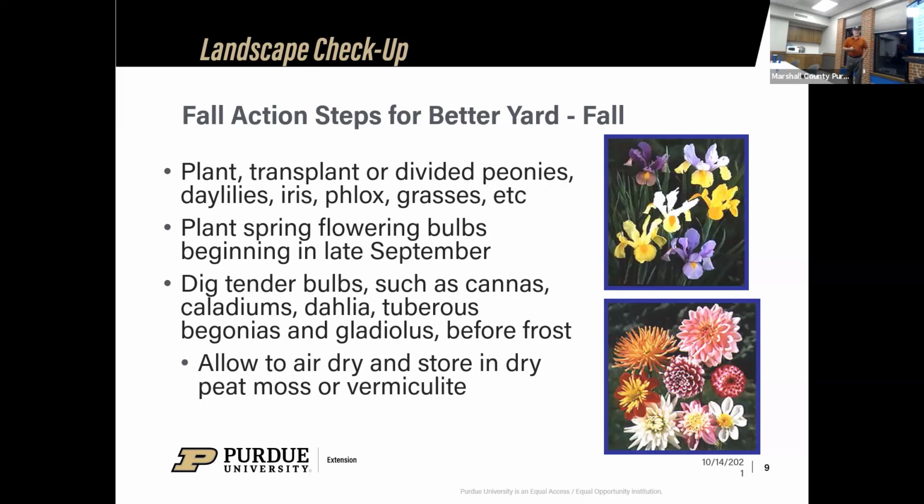So I had a master gardener that dug his cannas every year and would have new ones to share as they divide, so it was a way that he enjoyed it. So these are things we do in the fall of the year to accent our crop.